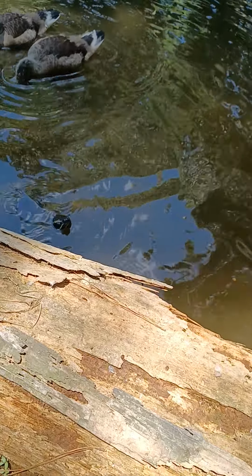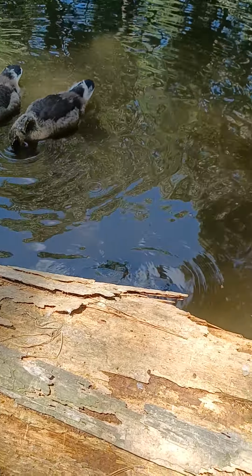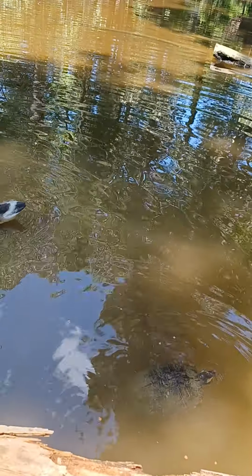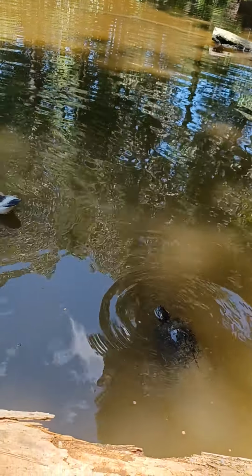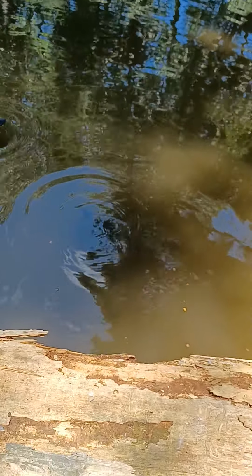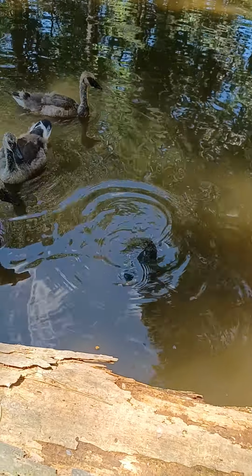Because a full-grown turtle, man, I'm not against people having pet turtles as long as you take care of them properly and they're not in a tiny cage and the water's kept clean. But ultimately, the turtles up there, I'd love for them to be out here in the wild with a bunch of other turtles like them.